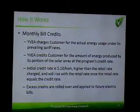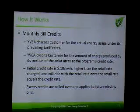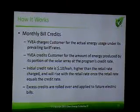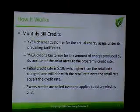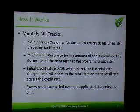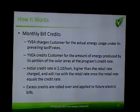If it ever is a situation where you're producing more in credits than you're paying on your bill, those excess credits just roll to the next month, so you don't lose those. And that happens a lot in the mountain communities where your electricity use usually goes down quite a bit in the summertime. Solar obviously produces a lot more in the summertime, so in a lot of cases you've got extra credits in the summer and then you use them up in the winter when things switch around.